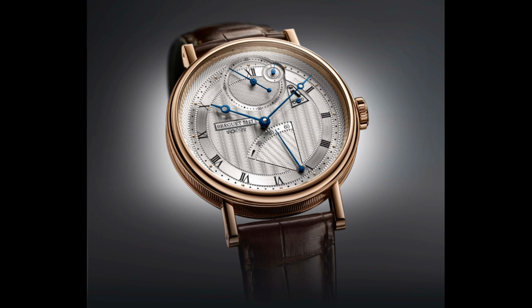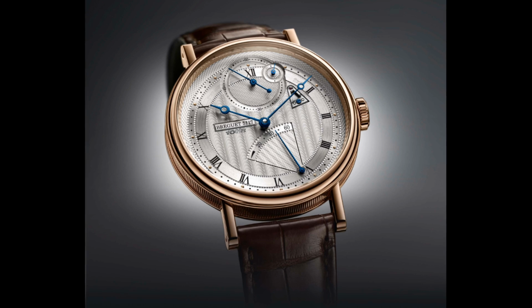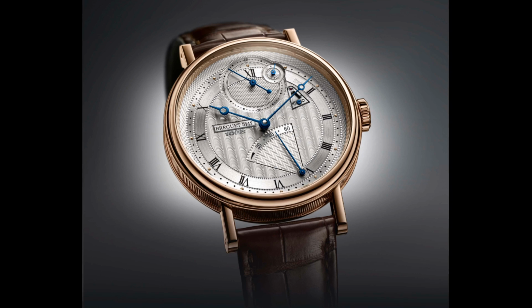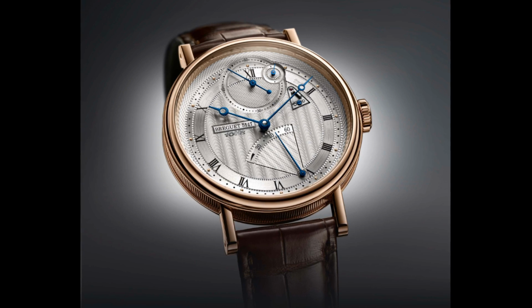Now this watch comes in either a steel or a gold version. The steel version is around the £25,000 to £30,000 mark, which, considering the complication of this watch and the brand, I don't think is actually particularly bad value compared to other offerings from other brands.